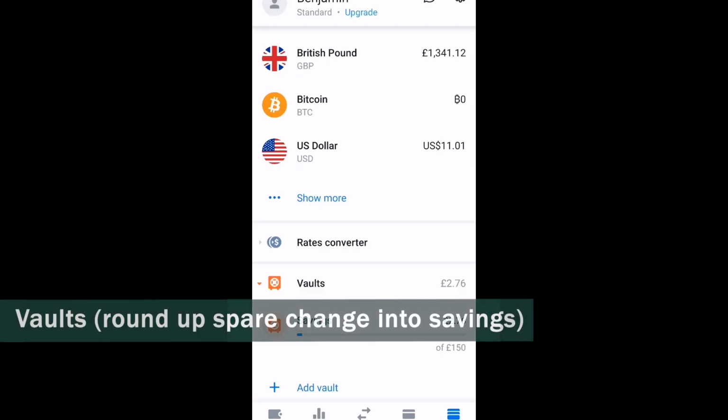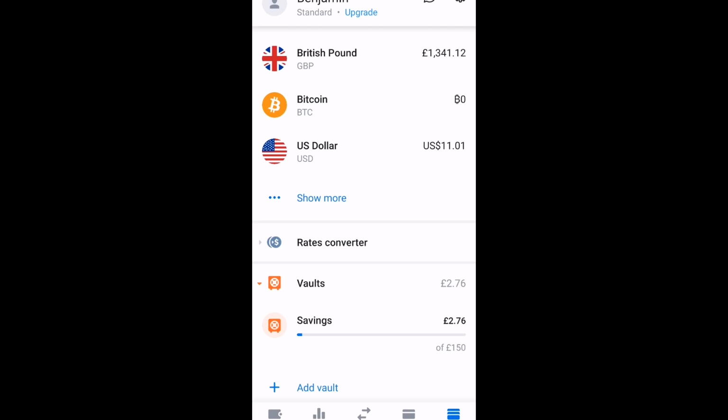Another feature I really like about Revolut are the vaults. Vaults are essentially savings accounts. They round up the change and put a little bit of money aside from each transaction. I've got one called savings at the moment, and as you can see I've only got £2.76 in it, and that's because I've recently emptied it.